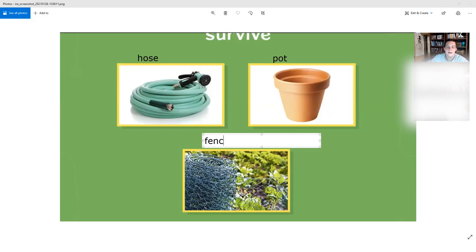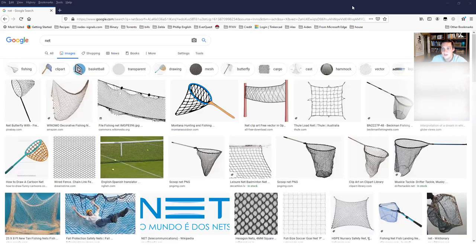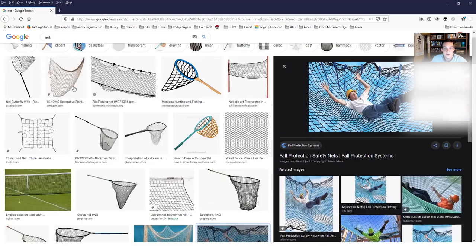And then we have this one here, which actually can help keep animals away from your plants. What is this one, Jeremy? Net? Well, a net is much, much smaller than that one, usually thinner. You can use a net to catch something. But this one is actually called a fence. It keeps the animals away. A net would be a much thinner kind of material.